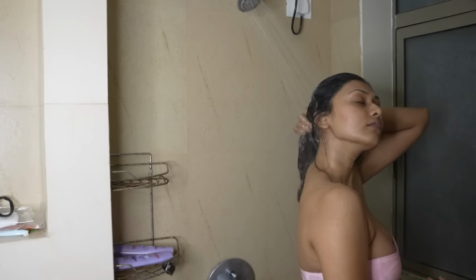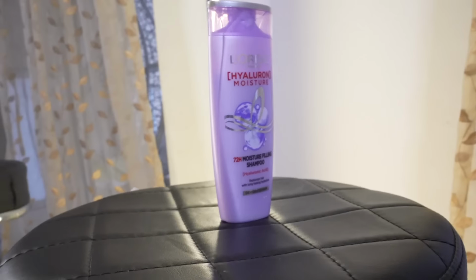So once I jump into the shower, the first thing that I do is slightly wet my hair and then go in with my current shampoo obsession, which is the L'Oreal Paris 72-hour moisture filling shampoo. This range from L'Oreal is actually super exciting because the main ingredient is hyaluronic acid, and I have made so many videos even before this talking about hyaluronic acid. That is honestly, I feel, in today's times, one magic ingredient that has so many uses on skin and now for hair. I have used hyaluronic acid on my skin and it has given me such amazing results in the past. When L'Oreal launched this line, I was like, I need to try this out ASAP because honestly I was thinking, yaar, if something like hyaluronic acid could be made for hair, how amazing would that be, and it's like L'Oreal just answered my prayers.